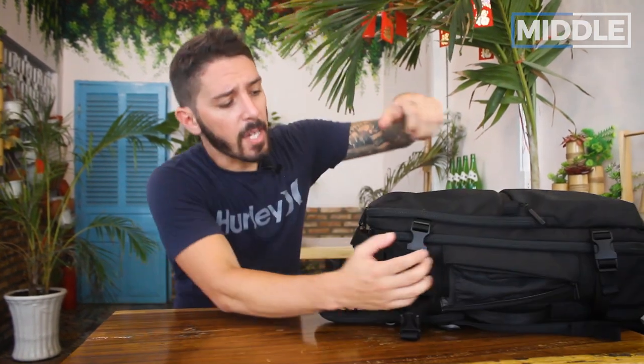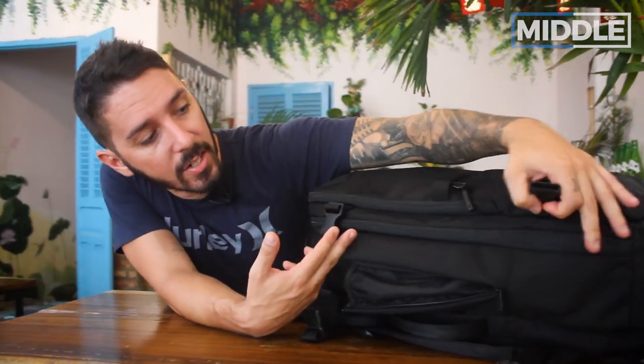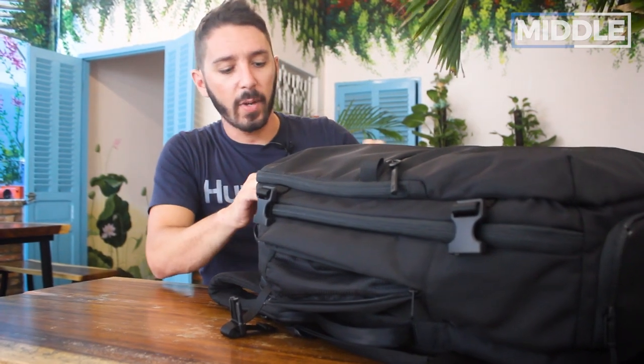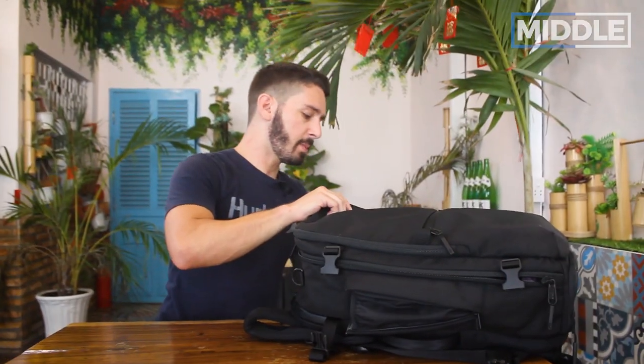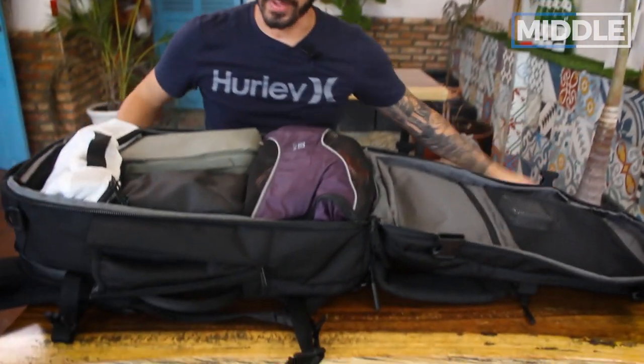All right, up next, let's dive into the main compartment. These compression straps do need to be unclipped or else you will not be able to get into the main compartment, which is not that big of a deal, but something to keep in mind. Yet again, we got these chunky YKK zippers that feel great to open. Unclip these bad boys. And here we have the main compartment.